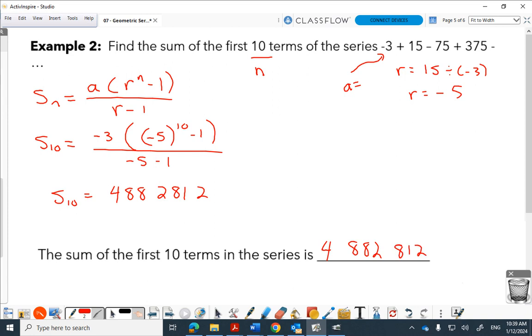4,882,812. That would have kept Gauss going all week if he had to do it by hand, just keep adding terms together, even though there's only 10 terms, to get to 4,882,812. Wow. Do you have questions about that? Hopefully many of you are just like, okay, so I just sub into this formula now? And the answer is yes. It's an exercise in learning to sub into formulas.